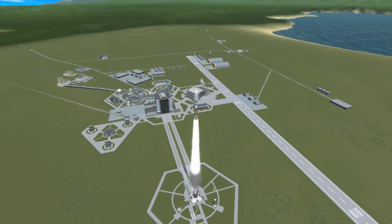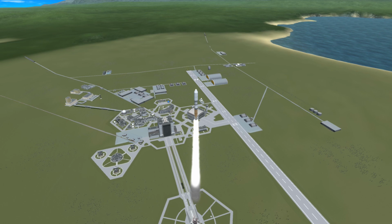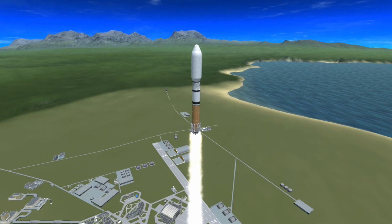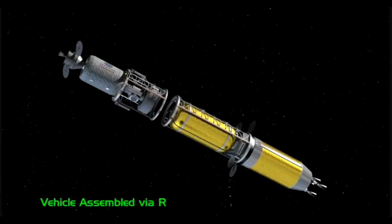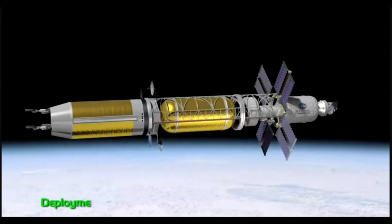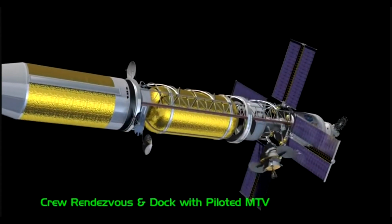The name of this vessel is going to be the Kopernicus with a K, named after an early, very famous Kerbal astronomer. But before we go any further, let's take a look at the inspiration of this mission. It's loosely based on what was canceled by NASA, a trip to Mars in our universe called the Constellation Missions.